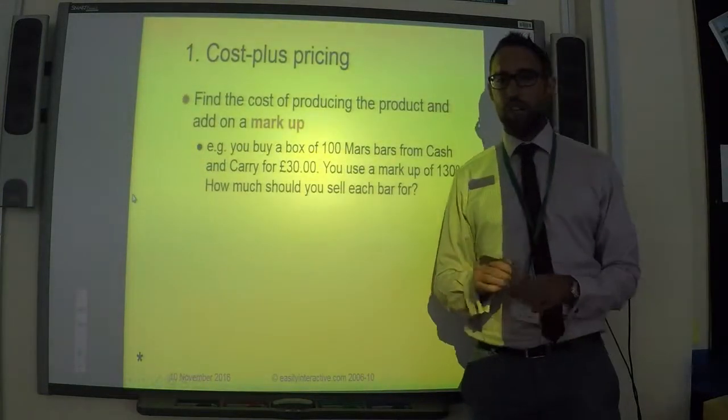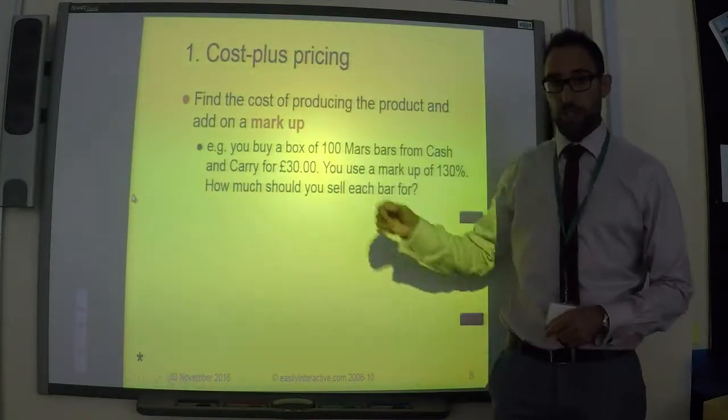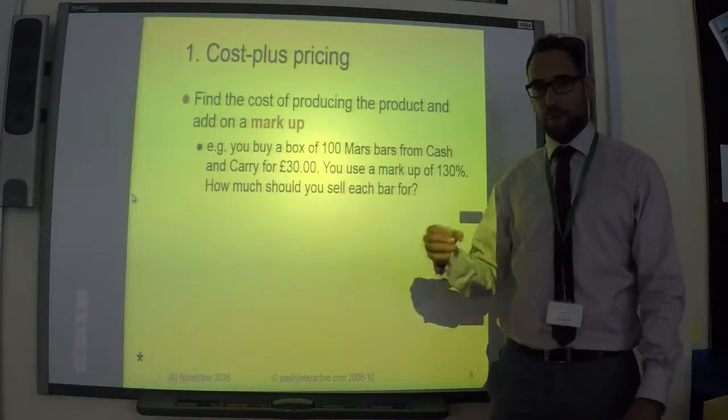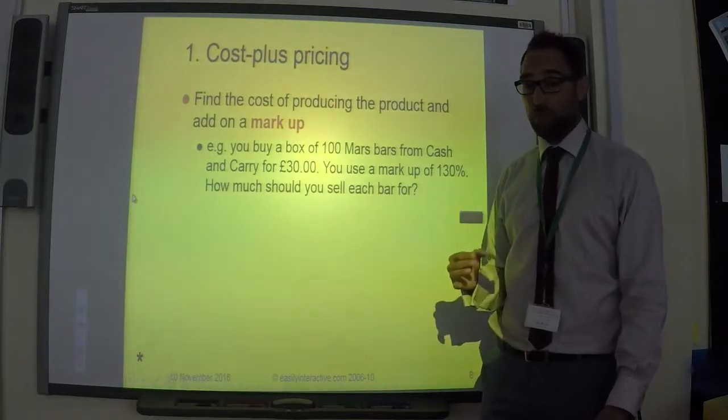Now, the first pricing strategy that we're going to look at is cost plus pricing. Cost plus pricing. Now, if you're trying to figure out what this is, I think with the pricing strategies, have a look at the name, and it does kind of give you some clues and some hints as to what the pricing strategy is about.